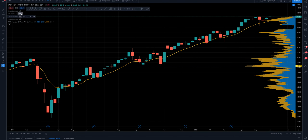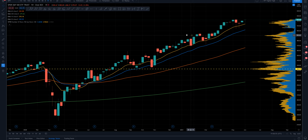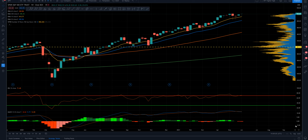We have a 10 in yellow, 20 in blue, 62 in orange, and 250 in green. These are all exponential moving averages. We're going to bring up our RSI and our MACD. Our RSI is set to a 10 close, with the green 30 level representing oversold and the red 70 level representing overbought. We also have the MACD here with a 10 in a blue line, which is the 10 moving average, and a 20 which is the orange moving average. So blue for the short term, orange for the long term.